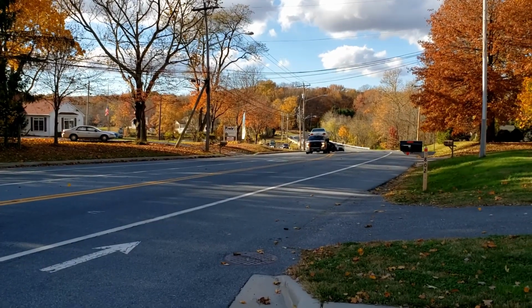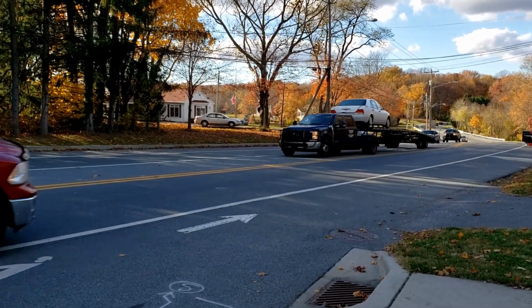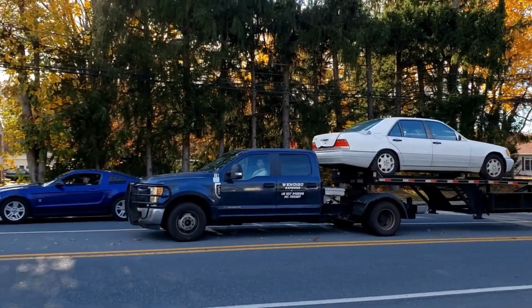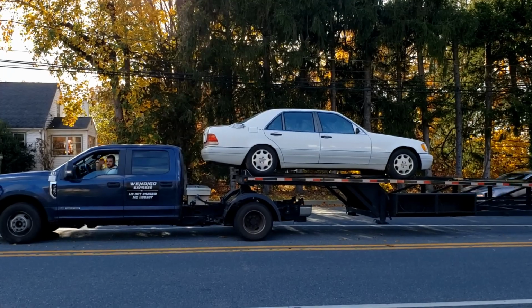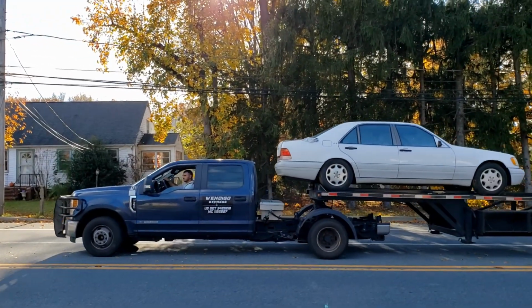So the driver from the transportation company said he's probably 5-10 minutes from me, so let's see what he brings today. And here we go, the Mercedes S600. Slightly damaged on the back.